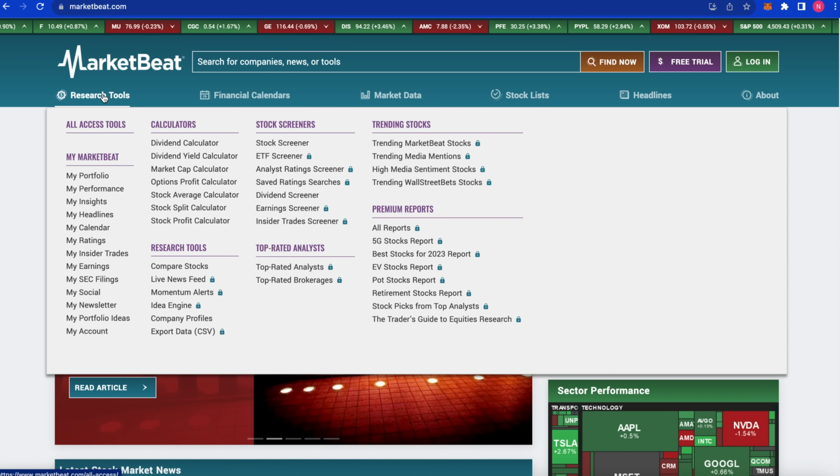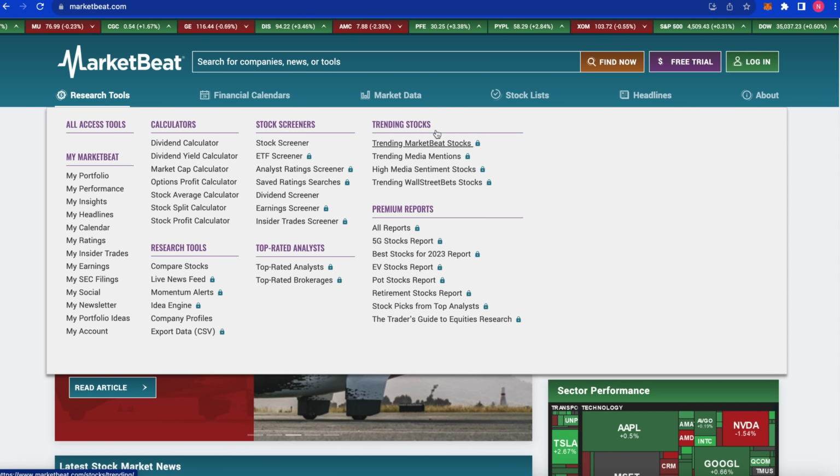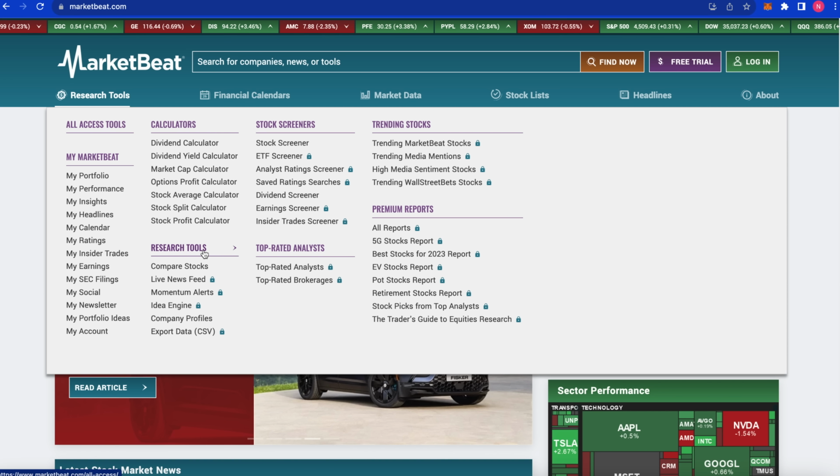bunch of different things. With this research tool, there's a whole bunch of different things that you can do on this, different types of trending stocks, some stock screeners like we talked about before. But for me, my favorite is this dividend calculator.